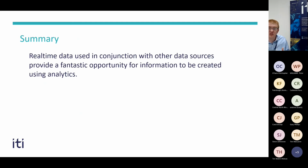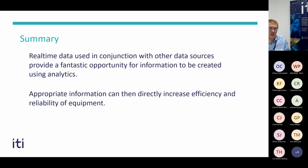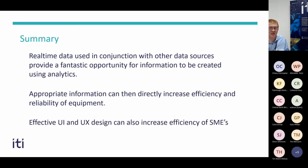So just to summarize what I've covered there, real-time data used in conjunction with other data sources provides us a fantastic opportunity to convert that data into information that can be used. And we do that by using analytics. The appropriate information can then directly increase the efficiency and the reliability of equipment and assets. But it really is key that we have effective user interfaces and user experience that allows us to use the subject matter experts within our organizations to their best ability, have them focus on the right things so that the business gets the benefit out of that.